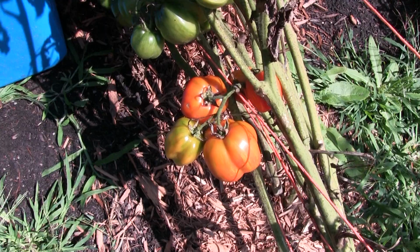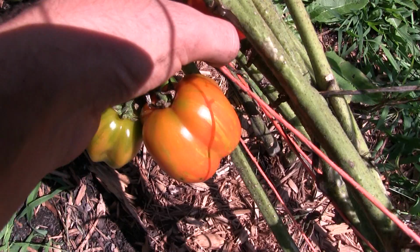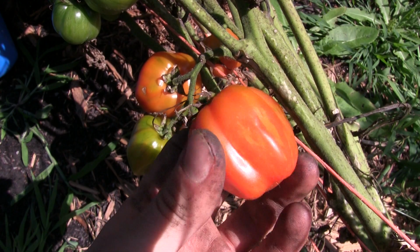All right, and this tomato is my favorite. It's gotta be my favorite. As you can see, that is not something wrong with the tomato. That is the coloration of this tomato. It's called a striped cavern. It is a yellow and red striped stuffing tomato.